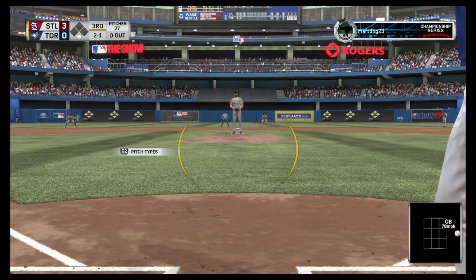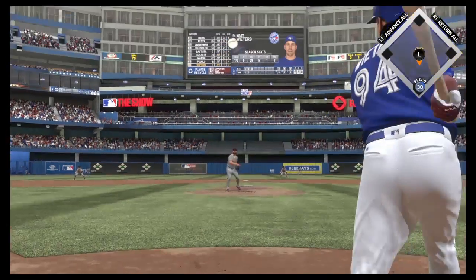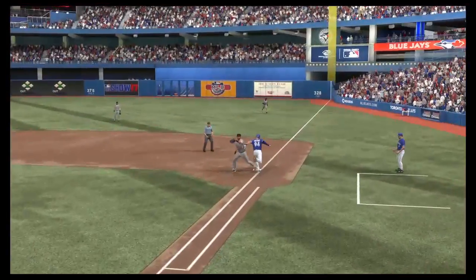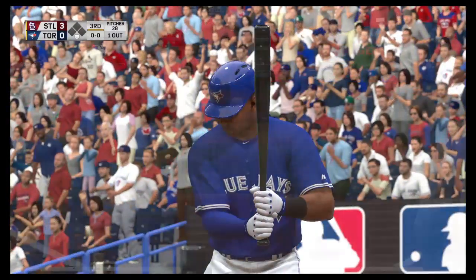2-1. 2 balls and a strike. Here it is. A swinging bunt to the mound. Throw in time as he's called out on a bang play at first.